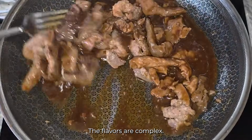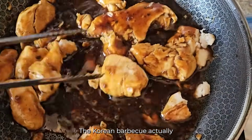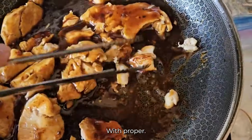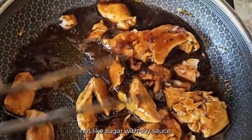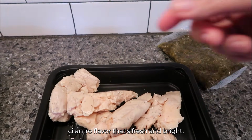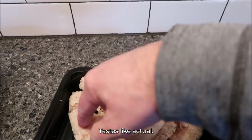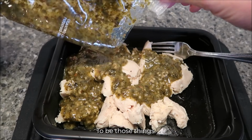The flavors are complex and authentic, tasting like real cuisines. The Korean BBQ actually tastes like Korean BBQ, with proper gochujang and sesame notes, not like sugar with soy sauce. The cilantro lime has real cilantro flavor that's fresh and bright. The garlic butter chicken tastes like actual butter and garlic, not artificial flavoring pretending to be those things.